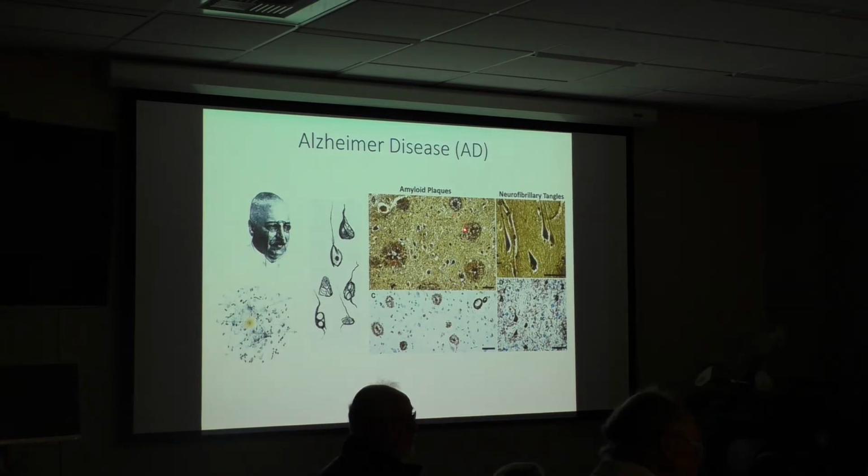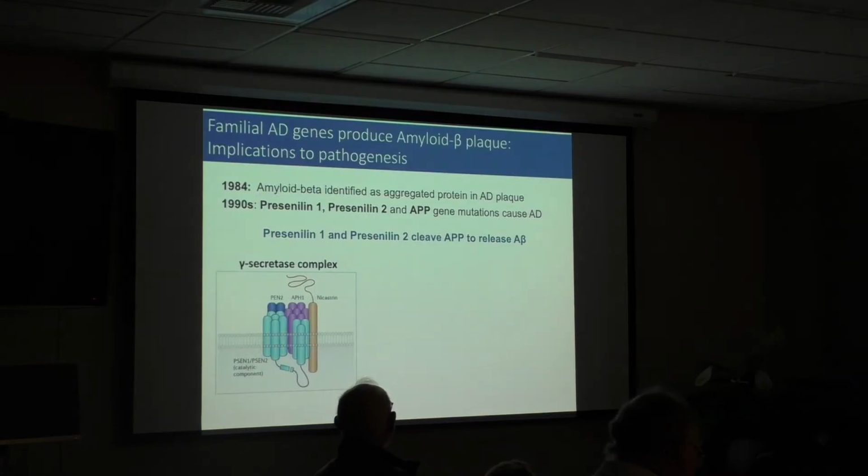And here's a more recent image of an amyloid plaque and neurofibrillary tangles. People can have different clinical presentations, but really we don't make the diagnosis until there's evidence of amyloid. So that interaction has really driven the field in terms of finding therapeutics. And so a number of important things happened in the 80s and 90s.